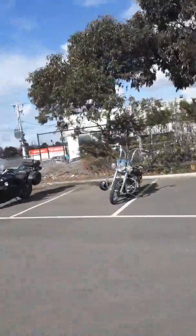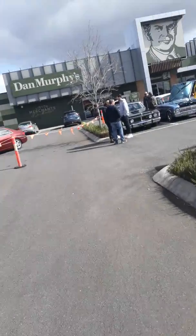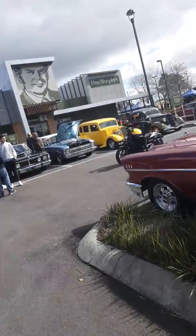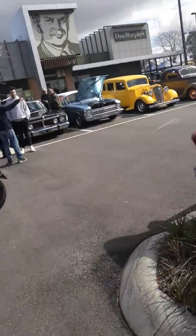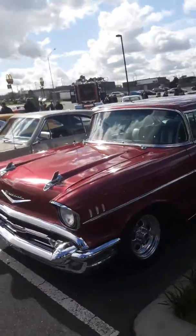Some of the bikes that are rocked up. Unfortunately, a couple of people obviously have been turned off because of the rain this morning and the weather. So bad that we've still got a decent turnout.